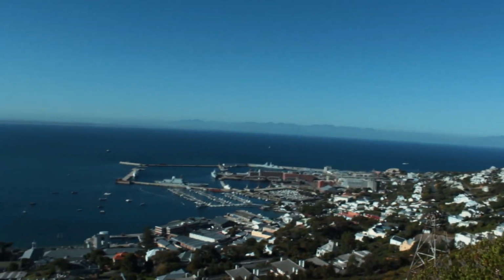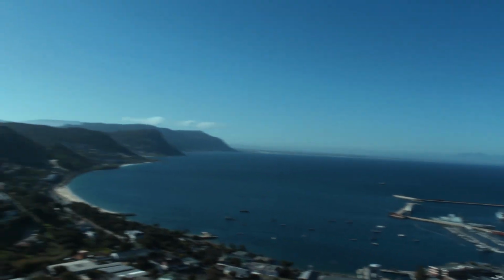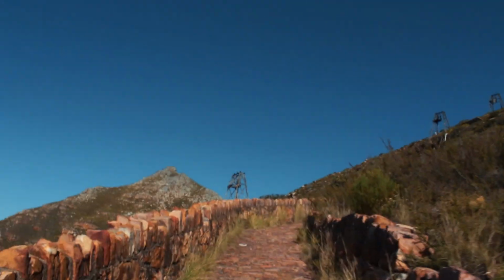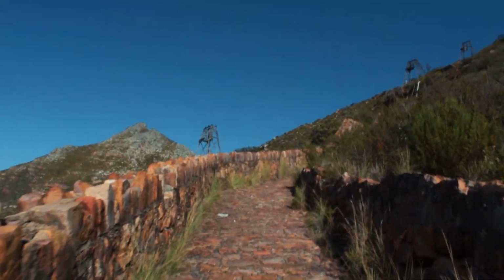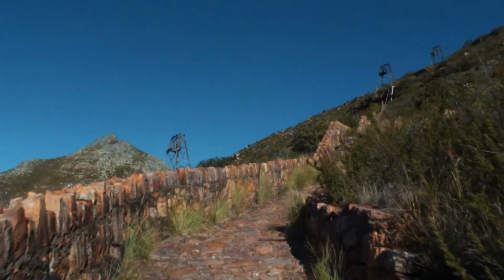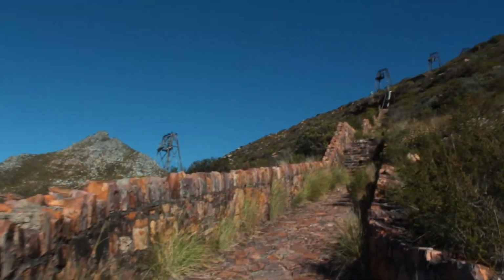While you're walking up, take note of nature around you. Wow, this is something else. Also look out for the baboons though. Don't smoke baboons now, guys. That is something else.